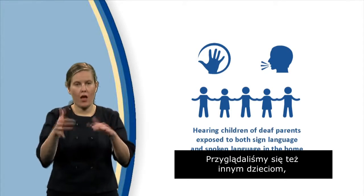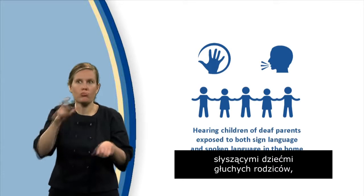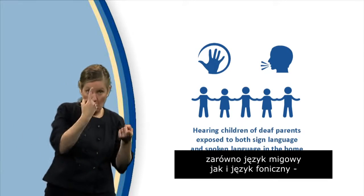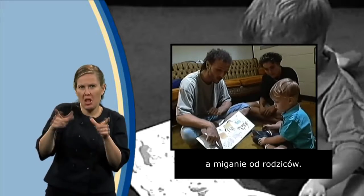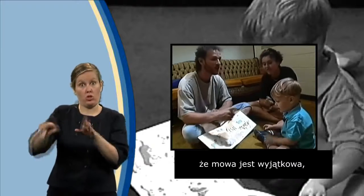We then looked at other children. We looked at groups of children who were coders, hearing children of deaf parents who were getting two languages, both a sign language and a spoken language, perhaps spoken language from a grandparent and signing from the parents. And there again, we tested the hypothesis that speech is special.